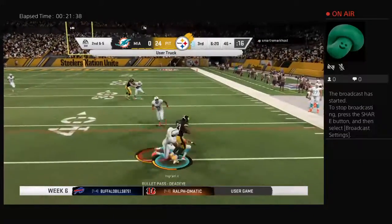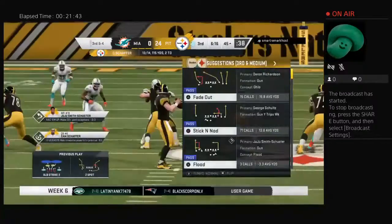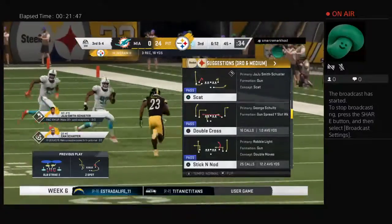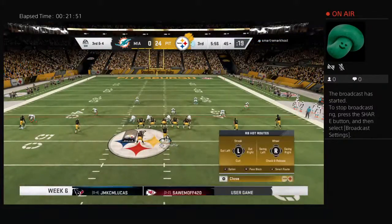This one complete to Ingram. Takes this to the 45. Not much space after that broken tackle. Everyone's got to be able to catch the football. Doesn't matter what position you play, but if you're on offense, be aware a ball may come your way.